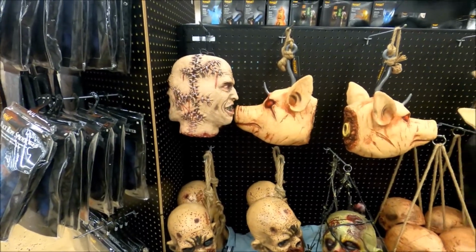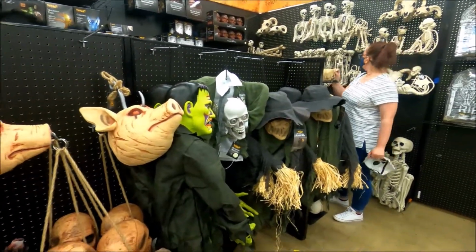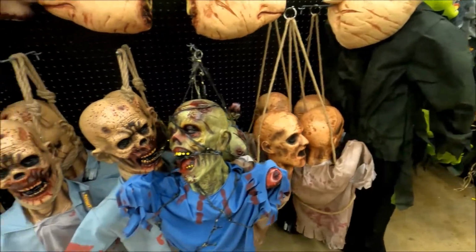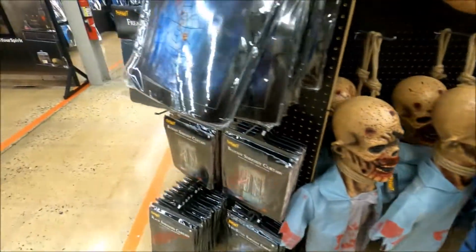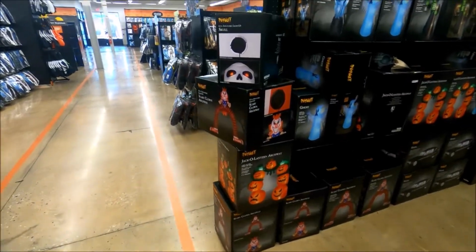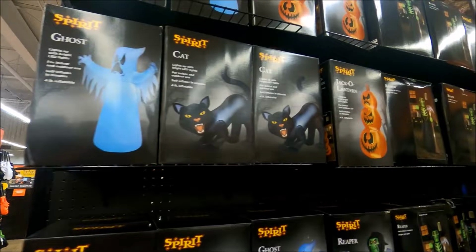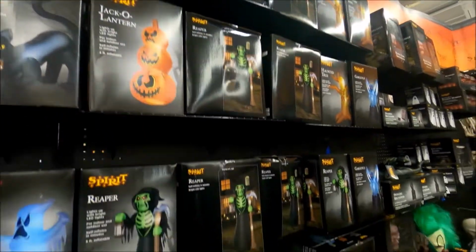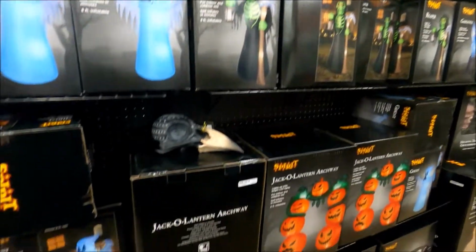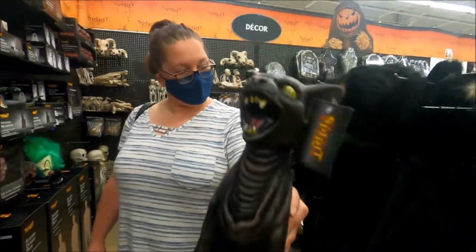I'm not sure if this pig head is new for this year. It was not in this store last year. This would be cool for a slaughterhouse scene, though. If inflatables are your thing, they had a ton of different styles to choose from. Different pumpkins and blow up cats and ghosts and things like that. And they had zombie cats as well. I mean, who doesn't need a zombie cat?